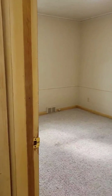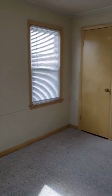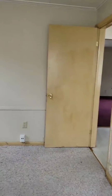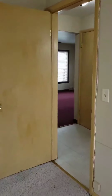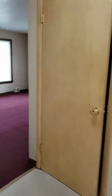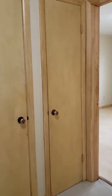Bedroom number one. It's about a 10 by 12. Closet. Again, that's bedroom number three to the upstairs. We'll go up there in a moment. That's your living room. Bedroom number two and two hall linen closets.